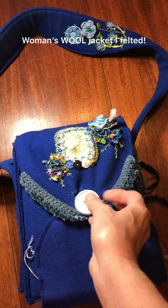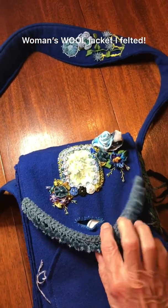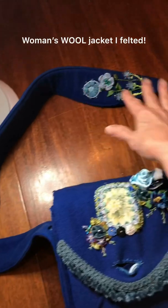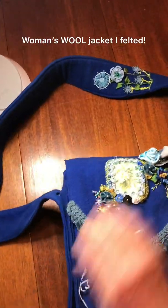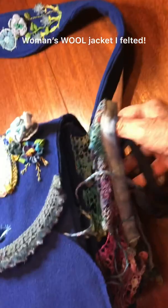This is my hussif. That's an English word for housewife. And it basically is a needle and thread carrier. This used to be a woman's jacket. This is the lapel and the collar. It is now the strap. I can unbutton it and roll it up, and I tuck it in this side over here.